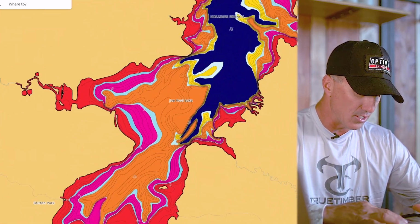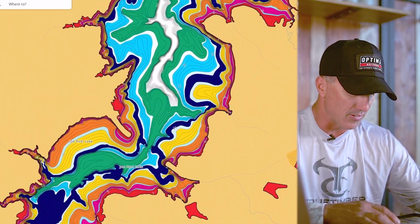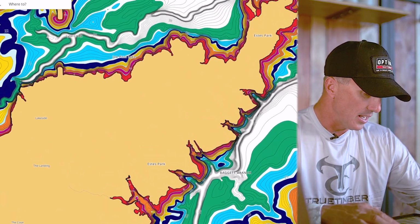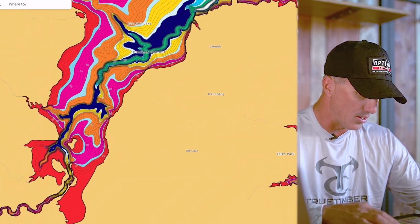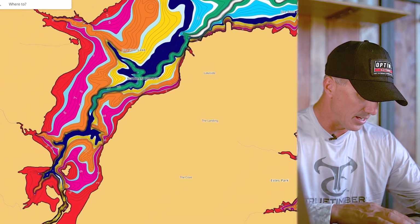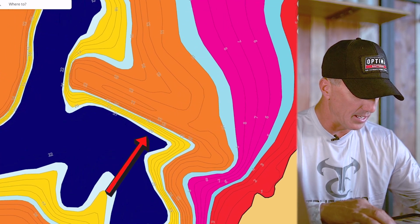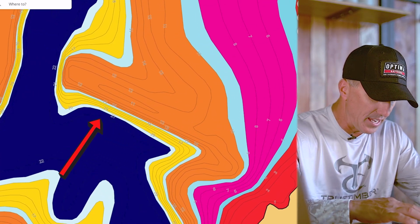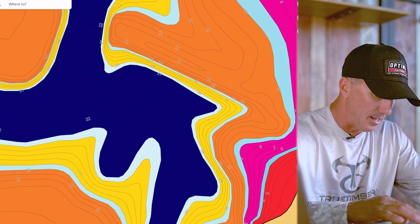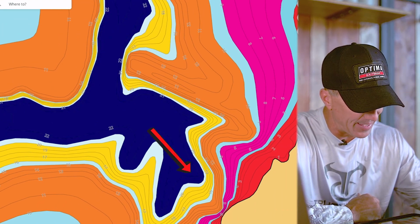And when I zoomed in and looked at this thing, I've got my C-map set to different colors here for different depths. One thing that stood out to me right here, it looks like an old pond dam. When I zoom in right here, I've got 11 feet, I've got 20 feet. I'm going to have a hole right here, a really sharp drop right there.